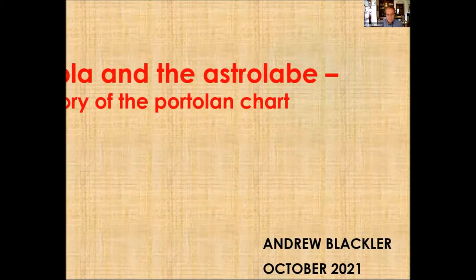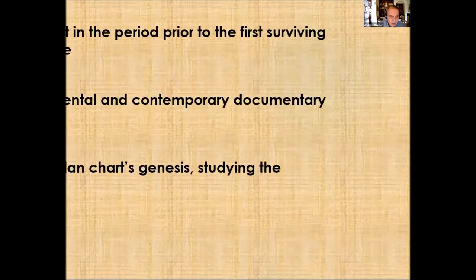Let me first say, the present paper takes a new approach. Rather than focusing on the surviving charts necessarily restricted to the 13th century, it investigates the historical context of the period immediately before, that between the 8th and 12th centuries, and any non-cartographic evidence that may provide indications of its genesis. Certain of these are at the limits of my own specialism, but I believe their inclusion is necessary to provide a comprehensive historical and scientific background.